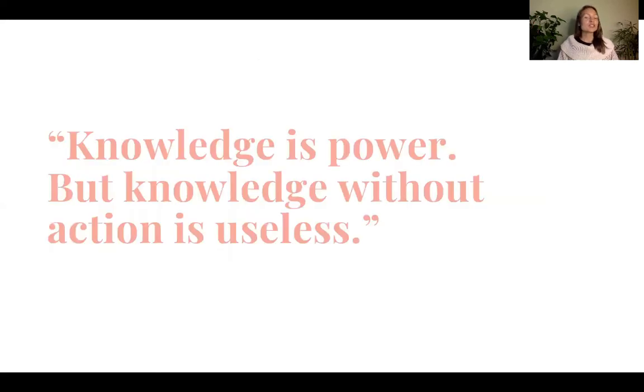Knowledge is power, but without action, it's useless. So I want you to remember that it's not going to help you if you try to take everything that you learned from today and just apply it. Maybe for 1 week it will work, but it's not going to be sustainable. So I encourage you to take 1 to 3 things from today and slowly start to incorporate them.